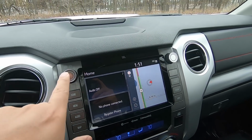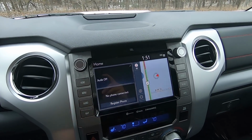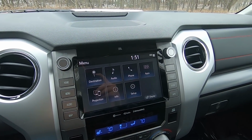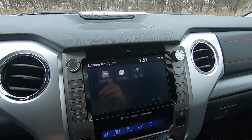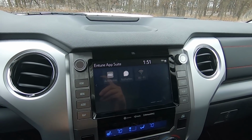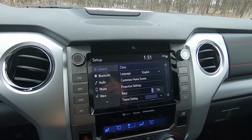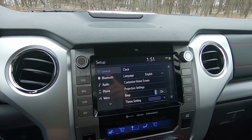All right, so on top you got volume, and this is for scrolling, and then you got a couple menus on the side. If you go into menu here, this is where you kind of see the categories: navigation, audio, phone, apps, and so forth. If you go into apps, you will see that this car is equipped with Wi-Fi. So those of you guys that are families or you're working on a job, that's actually really important. If you go back to menu and go into setup, this is where you can configure a whole bunch of things, your Bluetooth, your phone, your audio, voice, a whole bunch of things.